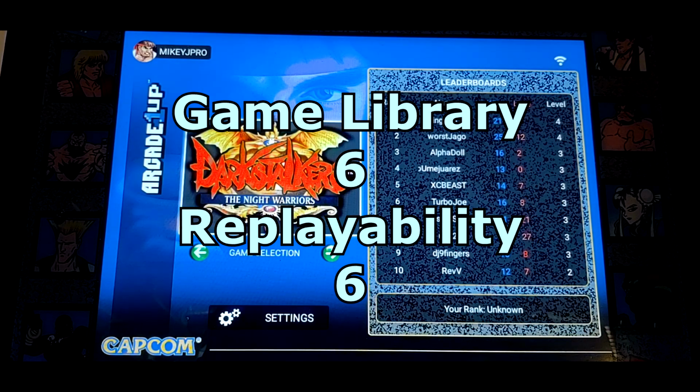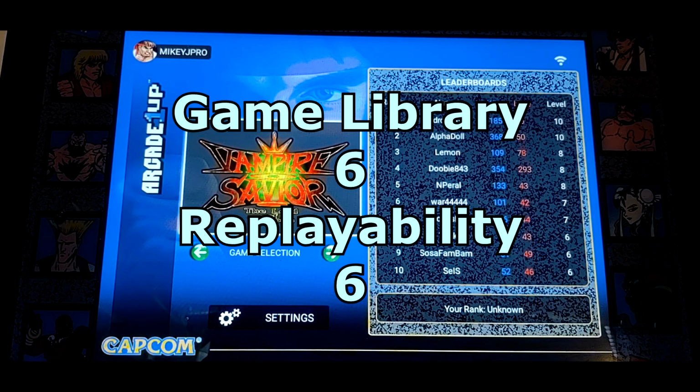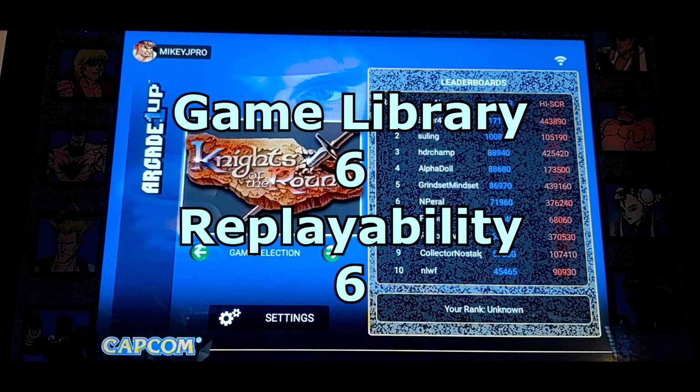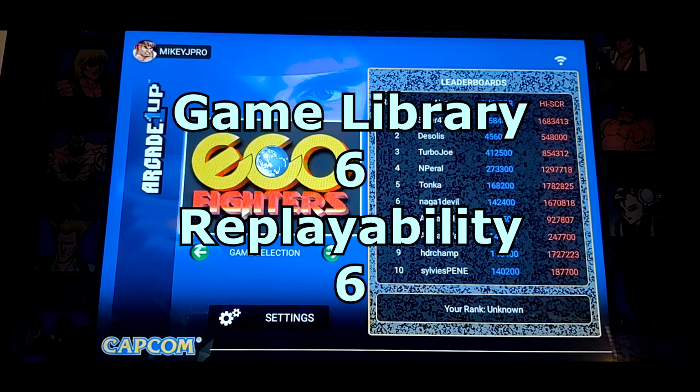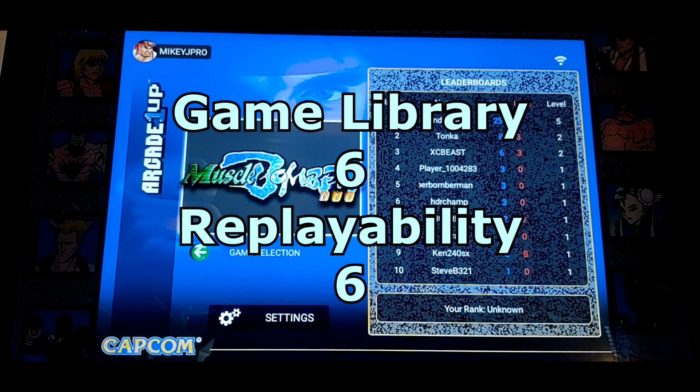Some of the games that I feel like are missing from this collection hold the cabinet back. Final Fight specifically. I would have liked to have seen some different choices that were made on this. I don't know if I needed all 3 of the Darkstalkers games. Knights of the Round is a good game. Eco Fighters, I could have picked a better shmup from the Capcom library. Capcom Sports Club, it's alright. I didn't need both of these wrestling games.